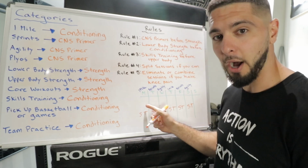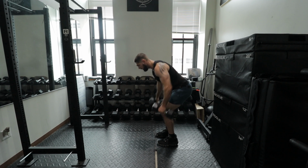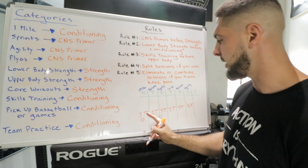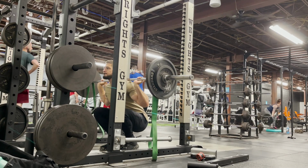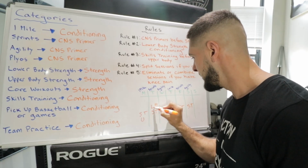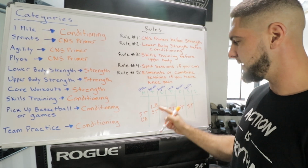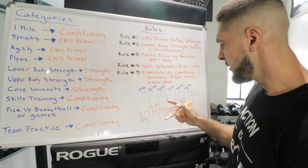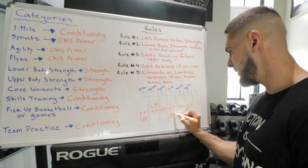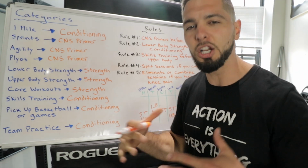So your upper body is always going to come after your skills training. Remember, rule number 3, skills training before upper body. So upper body would come after skills training, but we always do lower body strength before conditioning. So our lower body would be before our skills training. I'm gonna put the B for upper body, lower body, skills training. Then Wednesday would be a rest. On Thursday, we have upper body, Friday, lower body, Saturday and Sunday are a rest for our strengthening workout.